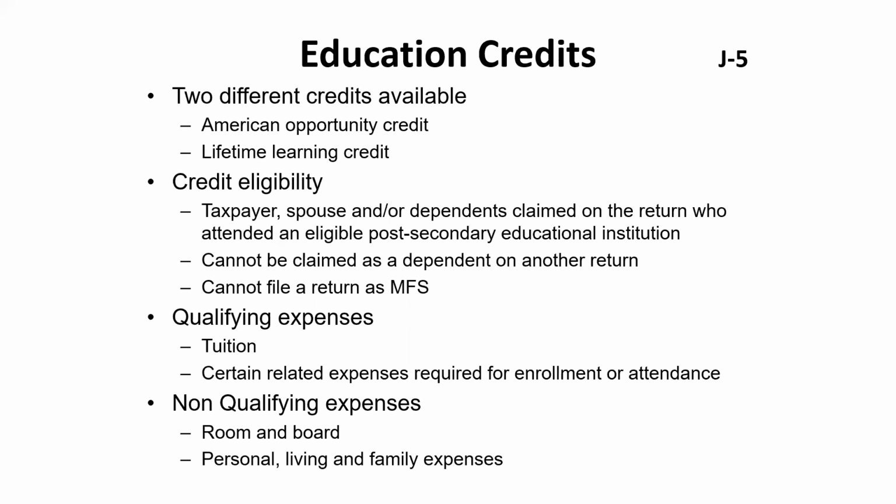What does not qualify are room and board expenses. So living on campus, dining on campus does not count. Any transportation costs back and forth to college doesn't count. Buying furniture doesn't count. Any personal expenses. So if you do the traditional drop the kids off at college and you want to head to the bookstore and load up on all kinds of sweatshirts and t-shirts and everything else, those are not deductible expenses. Those are considered personal expenses.